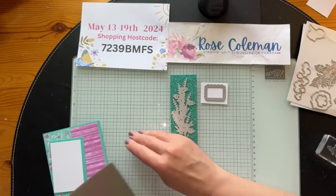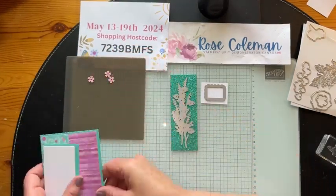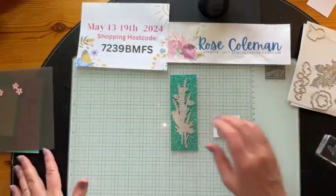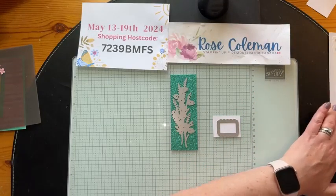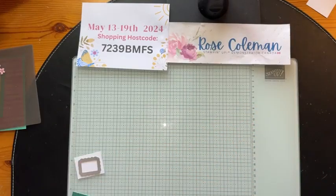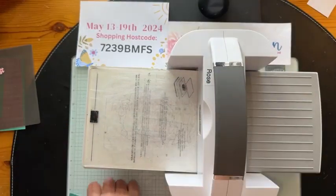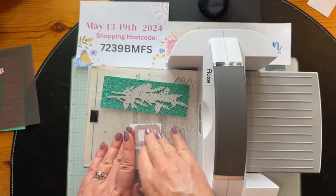You know what? I'm going to bring in my silicone mat and I'm going to put that right here and hold those little blooms in place so that they don't go flying. The silicone mat is my best friend. Honestly, I should order another one because I use my silicone mat all the time. It saves me every single time. And also it just holds things in place. So if I'm ever wondering where things are, I go to my silicone mat.